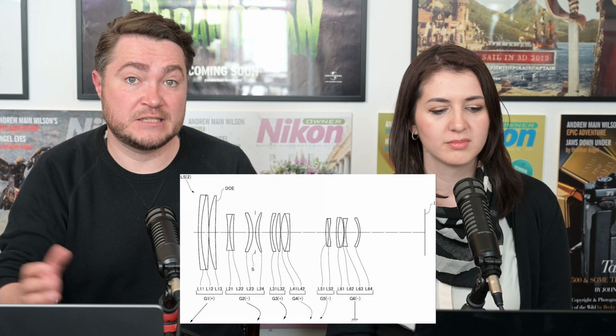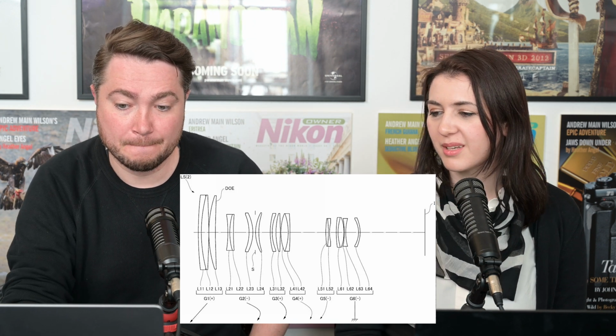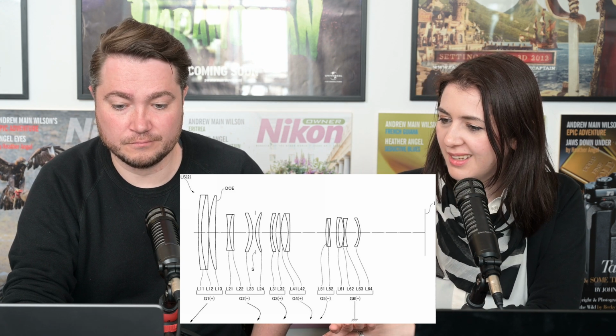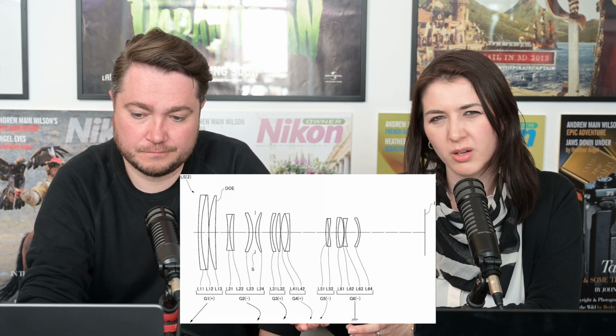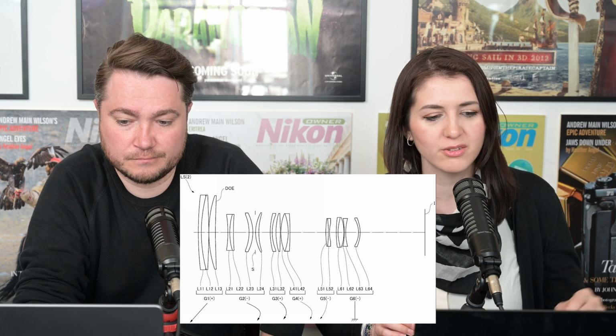Or it could be something that's never actually going to become a physical product. That's always the way with the patent filing, isn't it? Absolutely. They file for these patents and then they may design the product in actuality and go, this doesn't work, or we need to tweak it, or whatever. So it's just a kind of vague idea of what they're working on, really, more than anything. And it may or may not come to fruition.